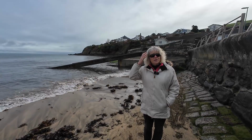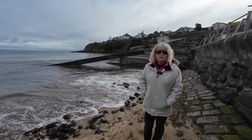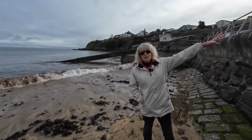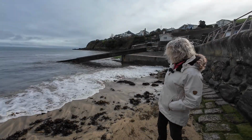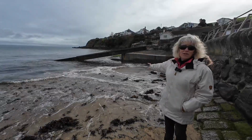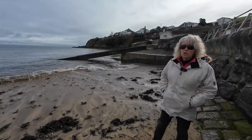So Portmelon used to be a place where they used to build boats. There was a man called Percy Mitchell, and there's still Mitchells around here. And he used to have a boatyard just here, and this was the old slipway that they used to launch the boats down. Oh, I'm going to get wet in a minute, I think. So it's quite dangerous now, but that was the old slipway where they used to launch the boats down.